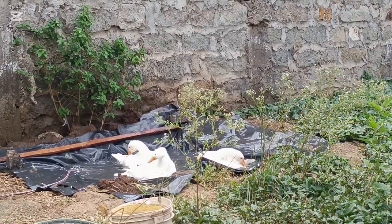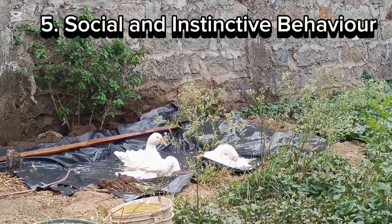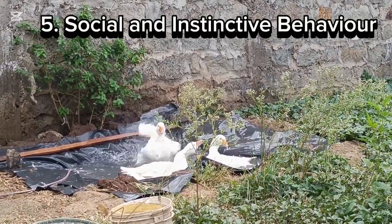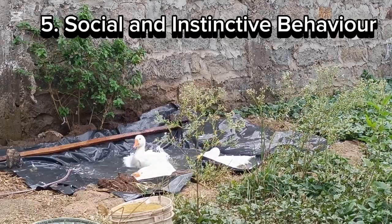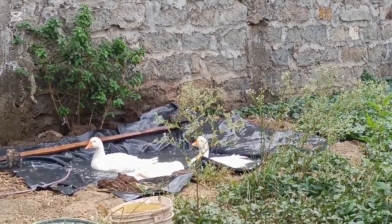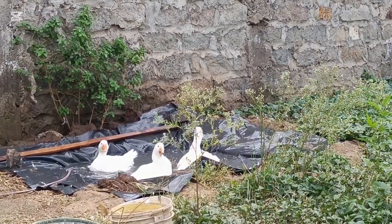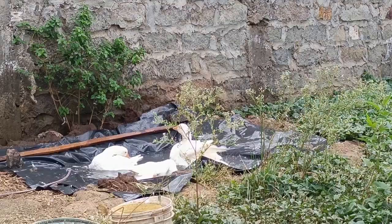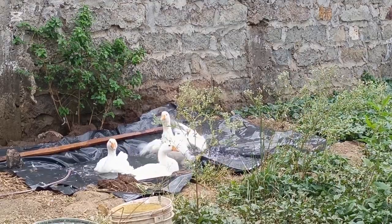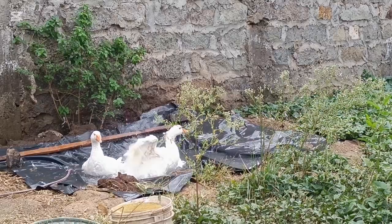The fifth reason why geese bathe in water is as a social and instinctual behavior. Bathing in water is a natural and instinctive behavior, especially in natural water sources. And geese have been bathing in natural water sources even before they were domesticated. We're talking about 300 BC, those very old times. And this actually makes the geese one of the earliest birds to be domesticated.